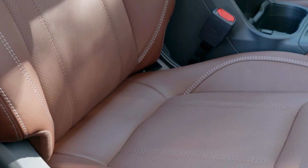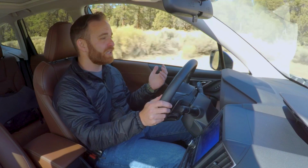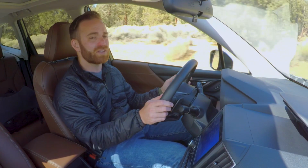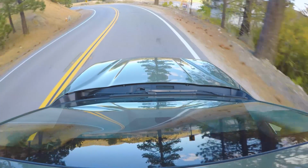It's got nice, comfortable seats, a good seating position, plenty of legroom in the front and the rear, and basically a really quiet, comfortable highway ride that translates to the city too. It doesn't beat you up over potholes, and if you're taking it on a long road trip, I mean, there's no doubt this is the one to go with.